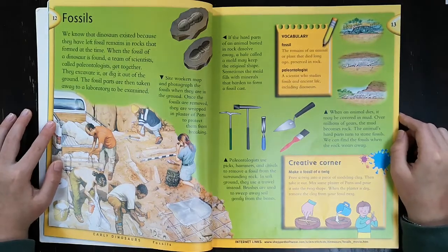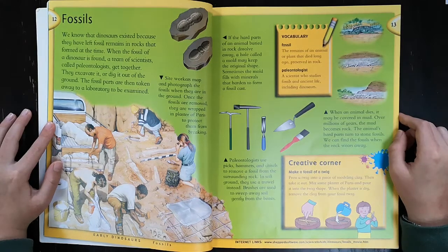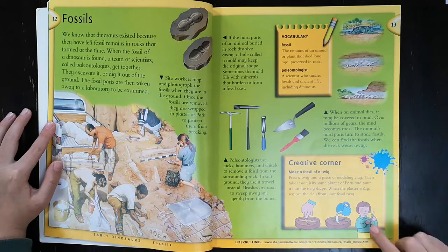Paleontologists use picks, hammers, and chisels to remove a fossil from the surrounding rock. In soft ground, they use a trowel instead. Brushes are used to sweep away soil gently from the bones. And you can do this too.